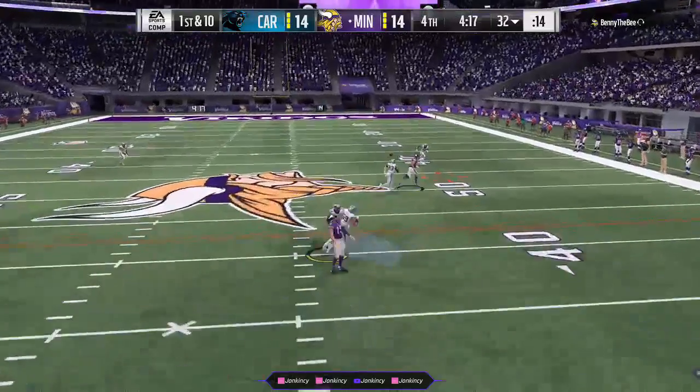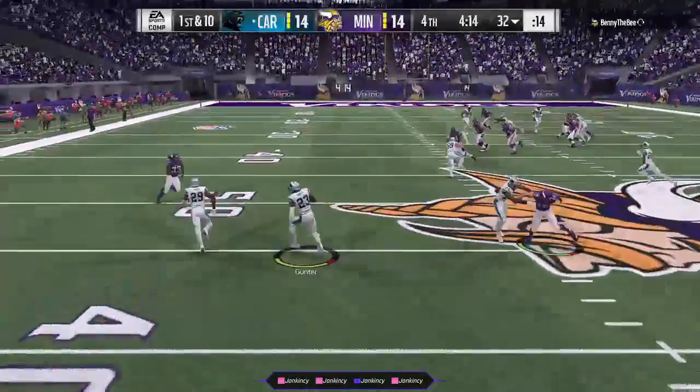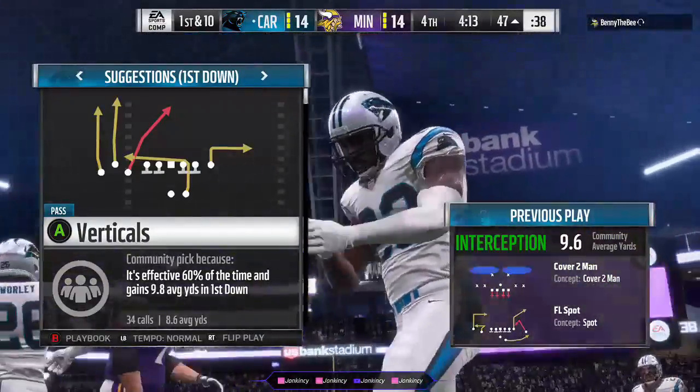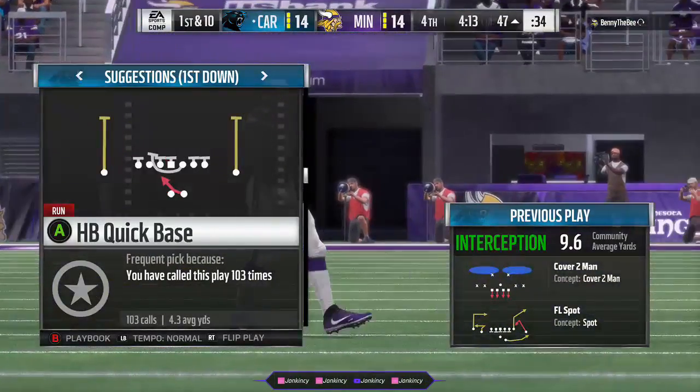Here's Keenum. And this is going to be intercepted. Picked off at the 39. And he'll return this ball across midfield to the 47-yard line. So how about that for a momentum switch?